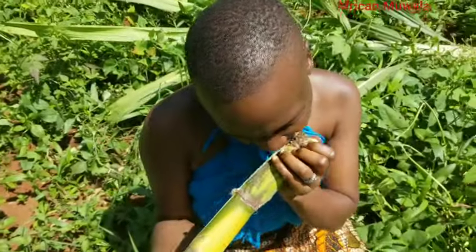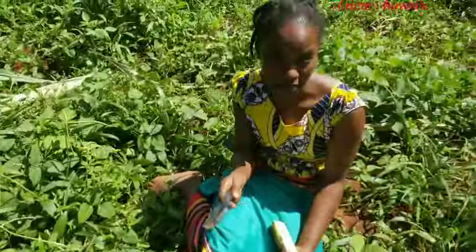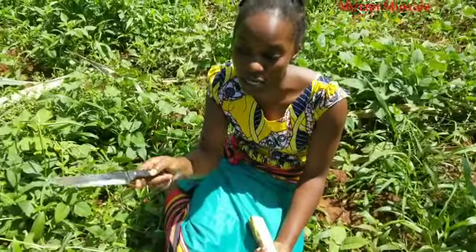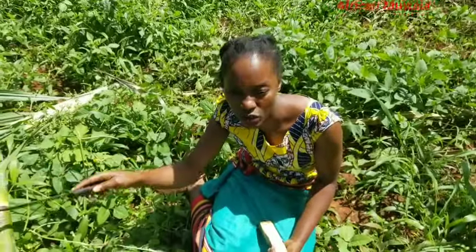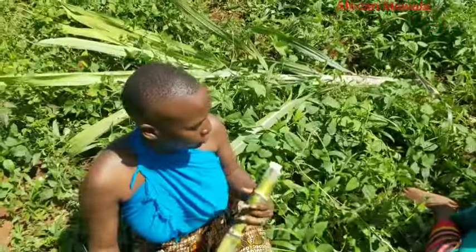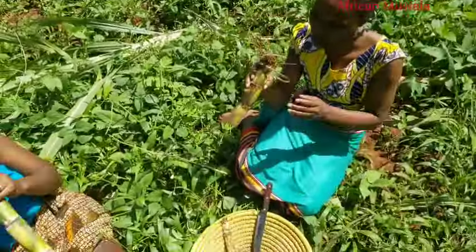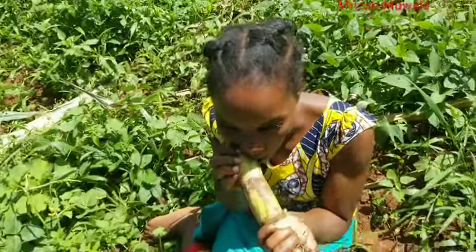Erina, first bite, why are you starting from where it is sweet? Now this guy is starting from where it is sweet. Now when she reaches here, she will say that it is not sweet. You know the sugarcane starts from here. The sweetness goes to every part. The last part is always sweet. So you want me to start with the least? For me, I'm using the last part. I like the last part, even when I was young.